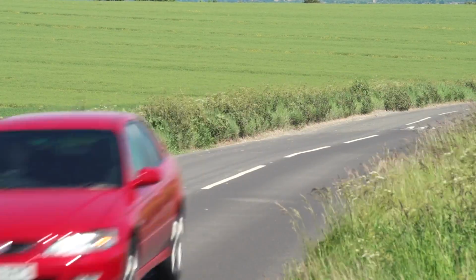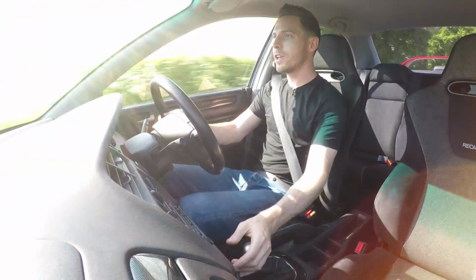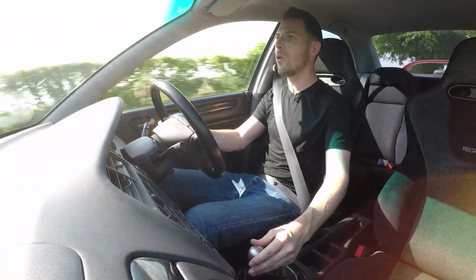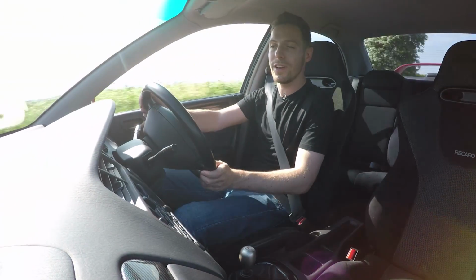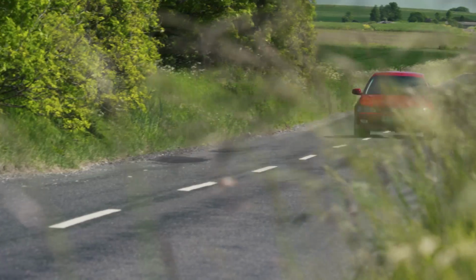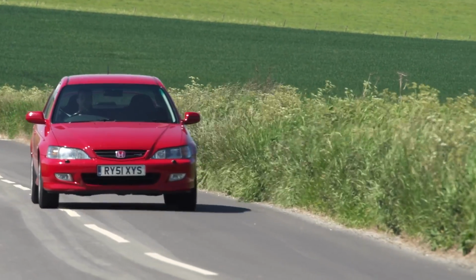It's a bigger engine, so it's got more power than the Integra, 209 brake horsepower. But it's a couple of hundred kilos heavier, this car, so it's not quite as quick, but still, 7 seconds to 60, 140 flat out. It's still a properly quick car. These cars are such good value today. They start at less than £2,000.